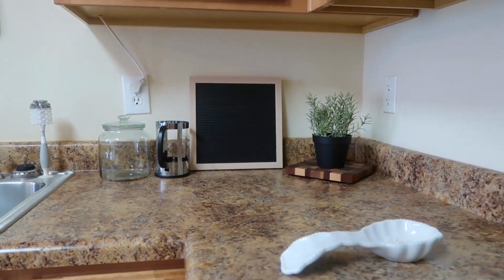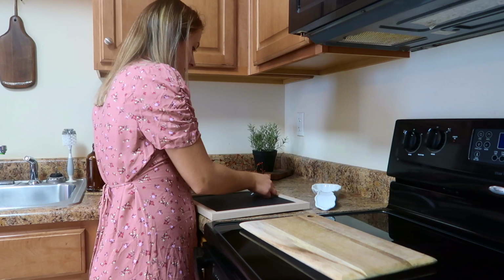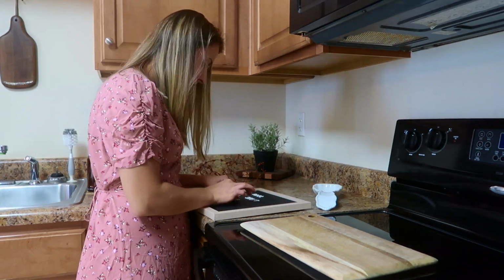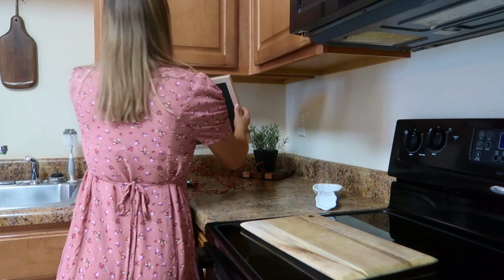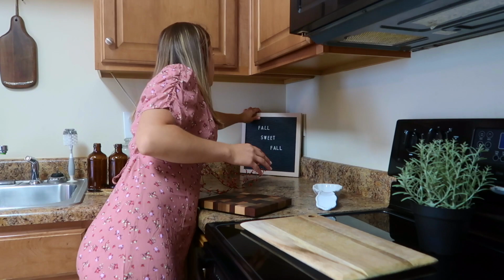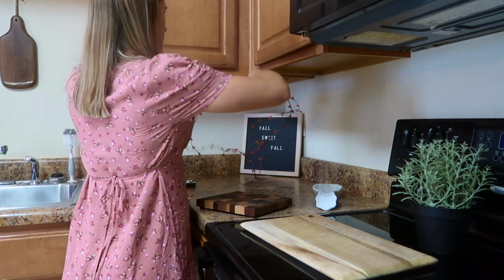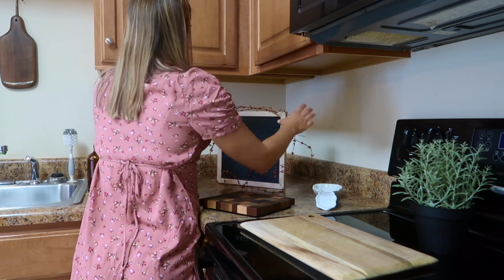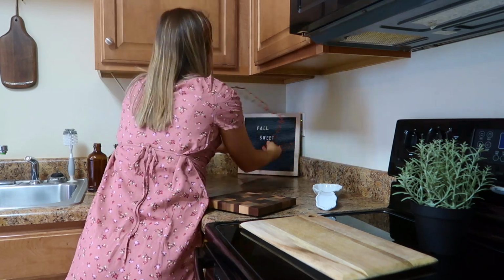I'm starting in the kitchen in this little corner where my letterboard is. Of course, I need to put something fall related on my letterboard, and I chose to put Fall Sweet Fall because I was thinking of putting my cookie jar next to here and maybe some candies or something sweet here, and it only made sense to have it say Fall Sweet Fall with sugar and sweets next to the sign.